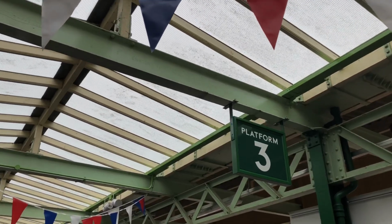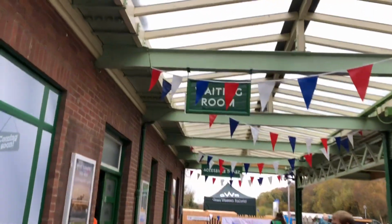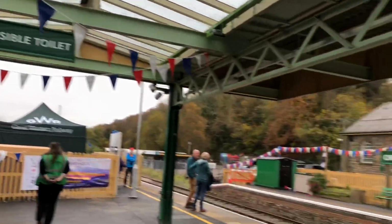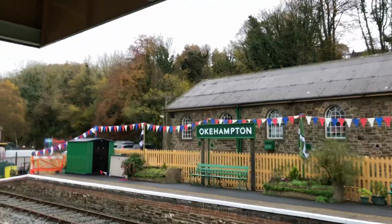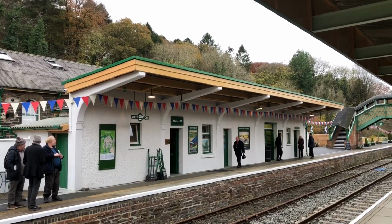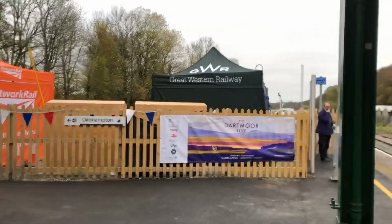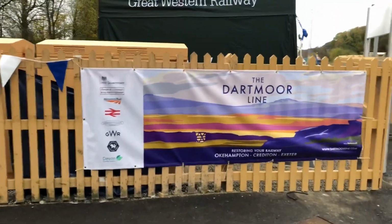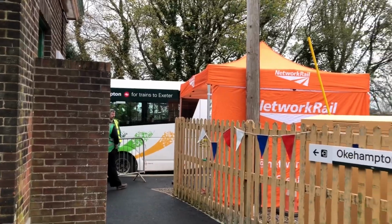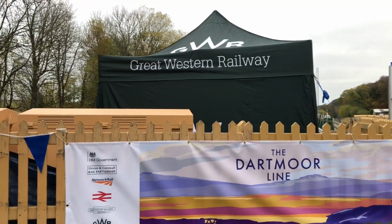There's platform 3. There's the view from the other side. We'll go the other side in a minute, probably get a drink. There's a big sign there. You can go out from there to get a bus if you want, but obviously I'll be getting home on the train, but yeah, there we go. There's a little tour there for you guys. I think that's the best I can do.